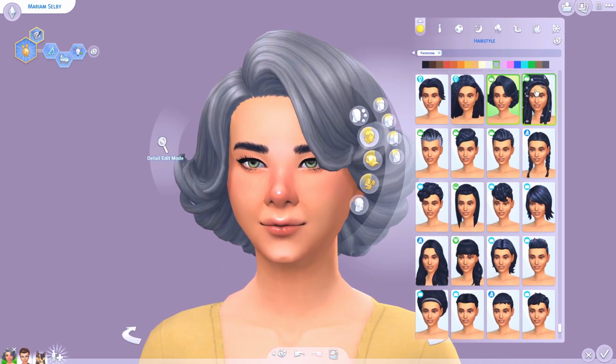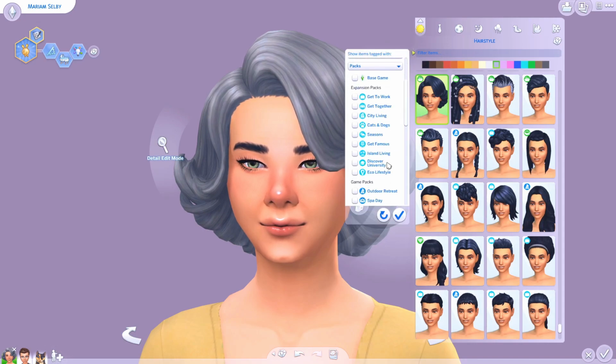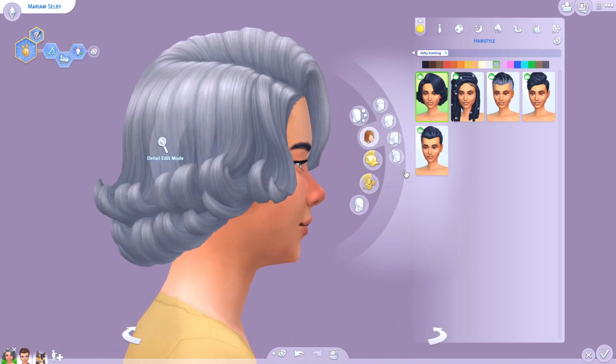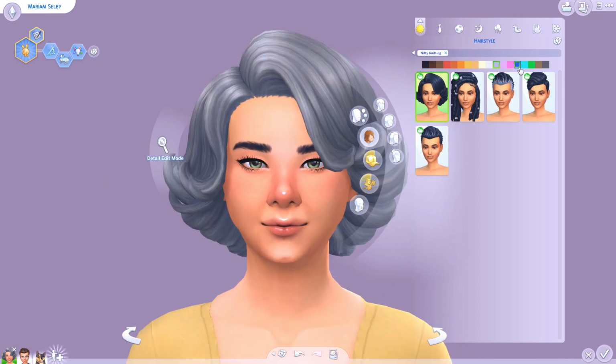Additionally, I forgot to show this for Everett, but it does also come with a couple of hairs. So we will take off the feminine tag, which I actually think that all of these might be tagged. All the adult hairs at least might be tagged for both anyways. But we have the mom hair, which is what Miss Marium is rocking right now. I think it's so cute.